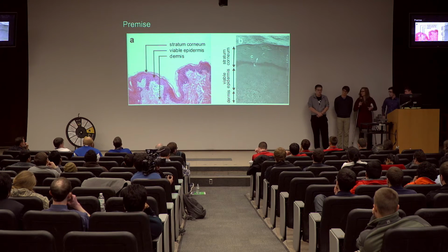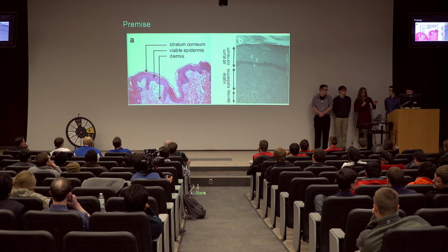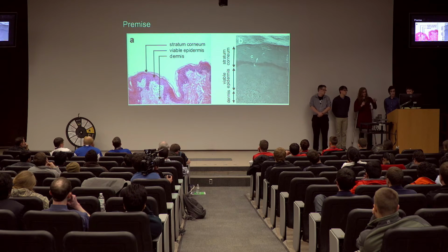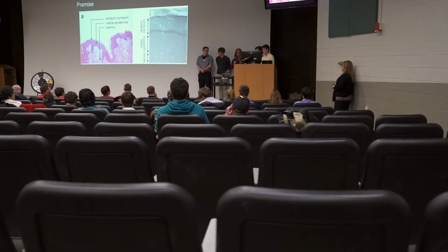Okay, so here's just a little diagram to show you where the microneedles would penetrate. It only penetrates the stratum corneum, and it wouldn't actually go through the epidermis to the dermis. So it will cause minimal irritation, and a lot of studies have found that a lot of patients didn't have any pain whatsoever with this patch.